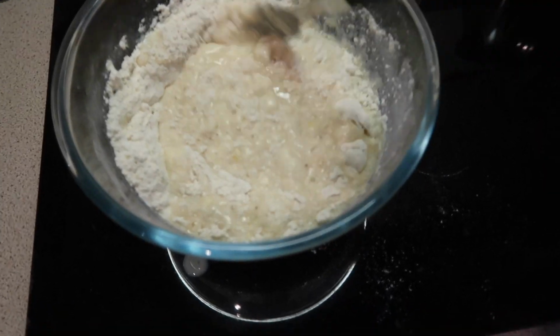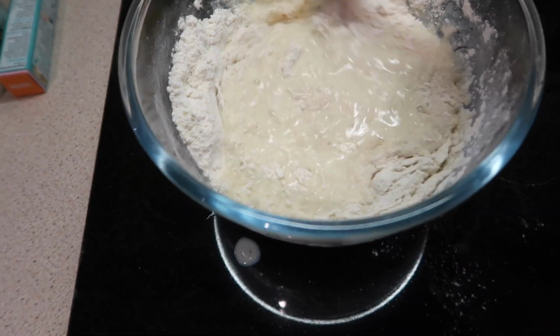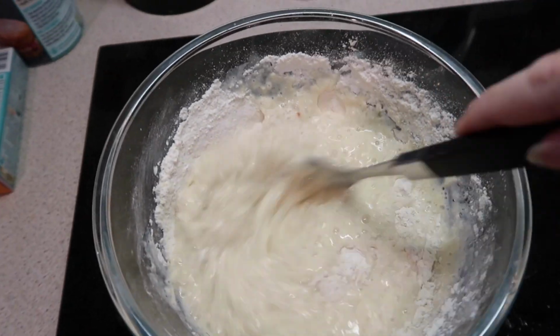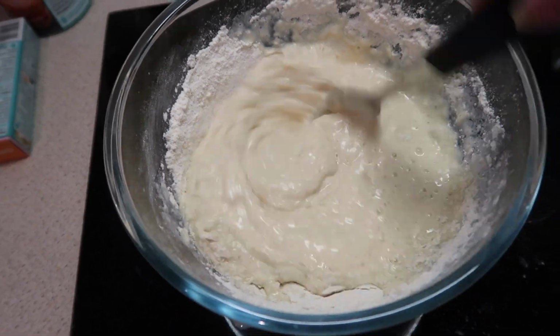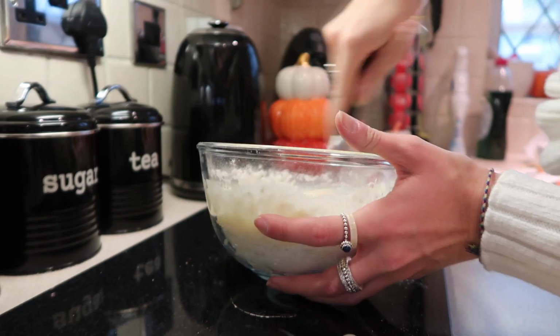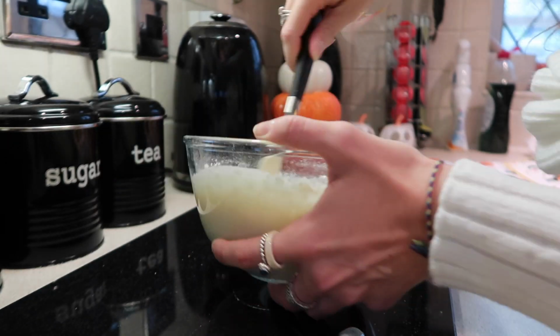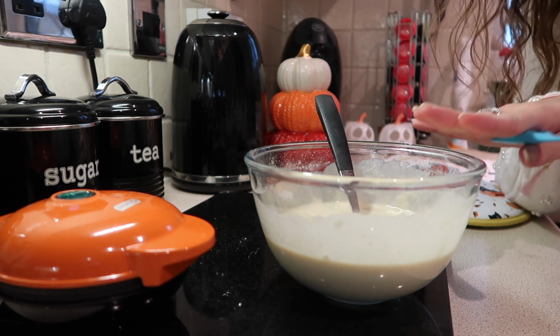Now this is the time that you're going to mix and make your batter with your dry mixture like this. You can use a spoon, you can use a fork, you can use a wooden spoon, anything you like. And then I'm just going to go a little bit mental on this to make a really good batter. So that is your classic batter for waffles. So that's the classic waffles.